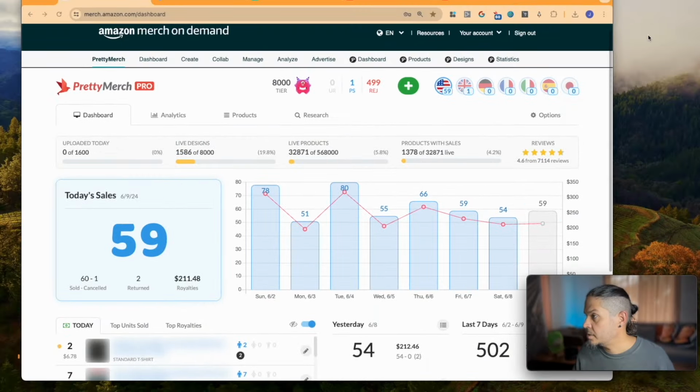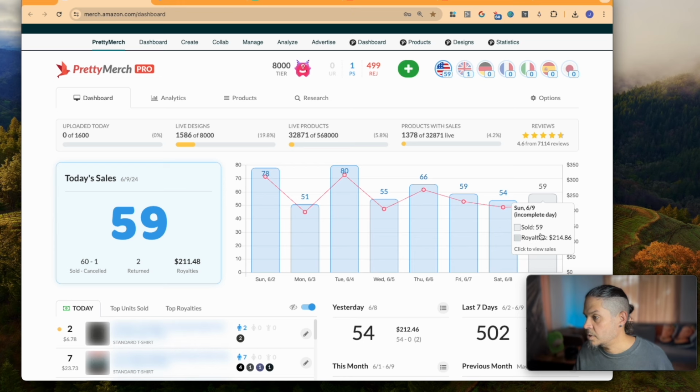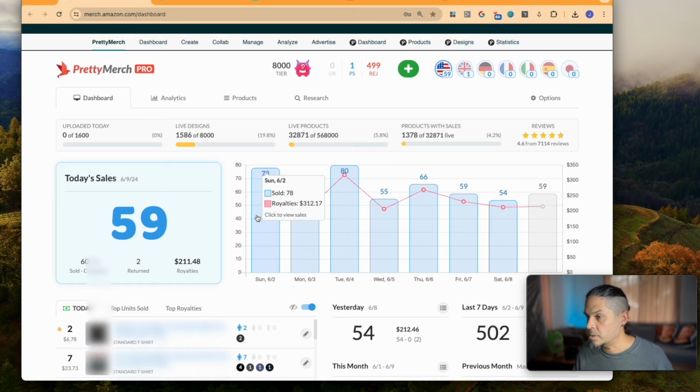So here we are. It is Sunday, 4 p.m. or so. So I've got a ways to go here, but looking pretty good. We got $215 today. We're definitely beating already yesterday. Looking pretty solid. It's been a good run.